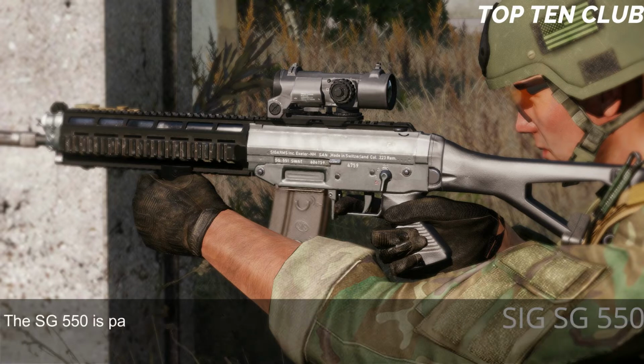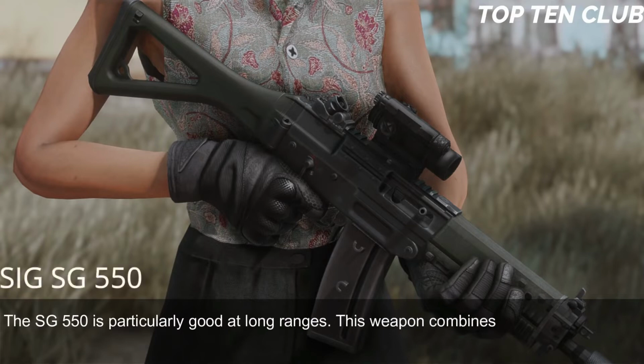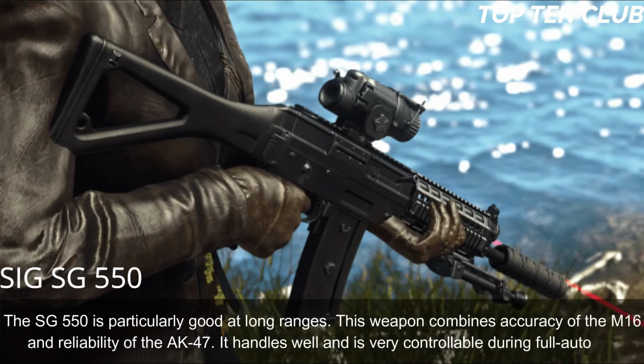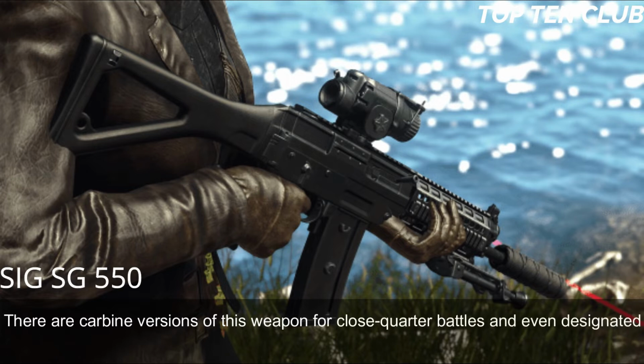This weapon proved to be accurate and reliable as a Swiss watch. The SG 550 is particularly good at long ranges. This weapon combines accuracy of the M16 and reliability of the AK-47. It handles well and is very controllable during full auto fire. There are carbine versions of this weapon for close-quarter battles and even a designated marksman rifle.